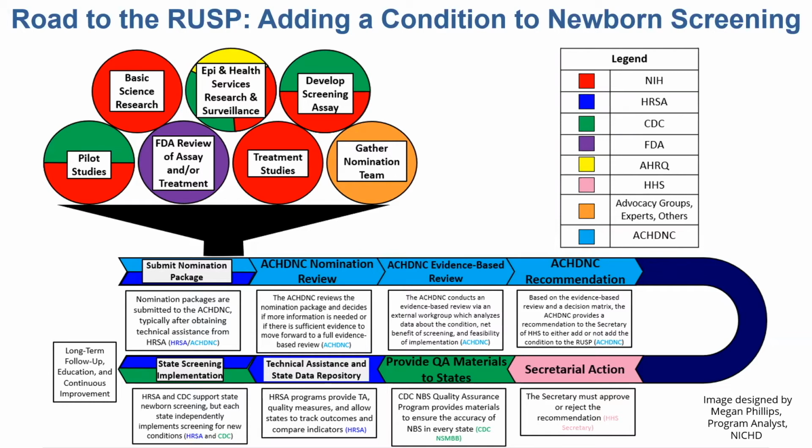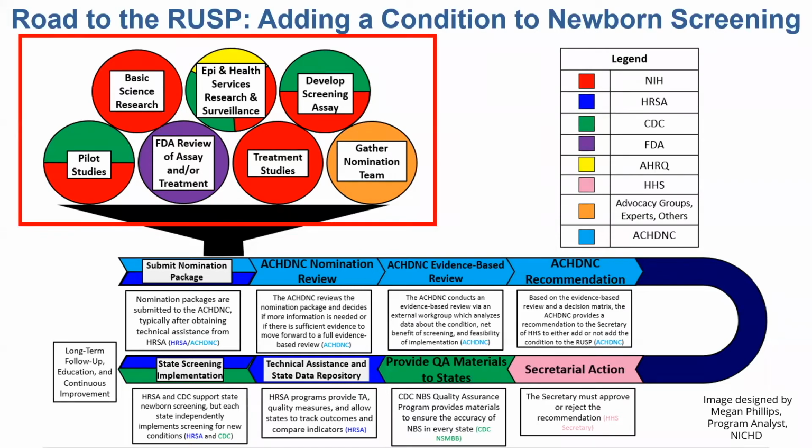If you look at that top group of balls on the upper left, these represent the preliminary work that needs to go into a nomination before it's even submitted to HRSA for consideration for addition to the RUSP. And we've got a color-coded legend off to the right, but if we focus on NICHD's role, that represents the red areas that are colored in on those balls. You'll notice that we support a lot of basic science research. We are involved in some of the epidemiologic and health services research. Certainly, we have supported quite a bit of research that develops screening assays for new conditions and treatment studies for conditions that can be added to the RUSP, as well as the support of pilot studies that I just described.